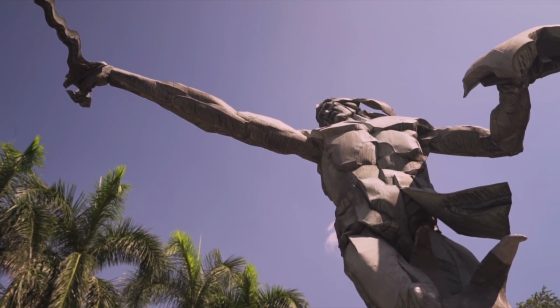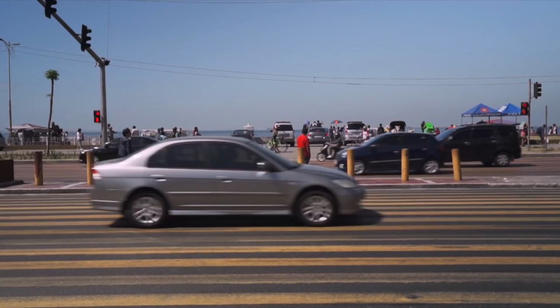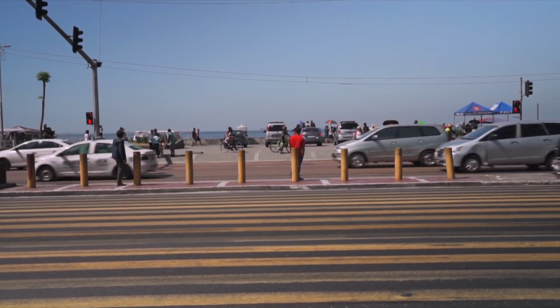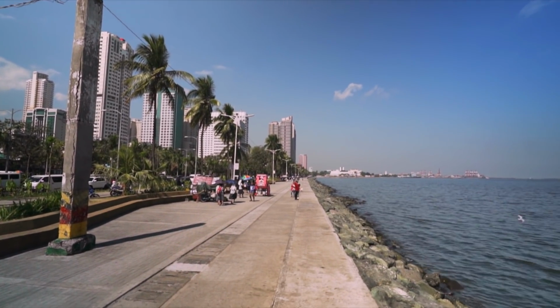Manila probably isn't what you first expect from a Philippines trip, but it is a city that has so many sides. So in my opinion, it would be an absolute crime to skip out on seeing this incredible city.